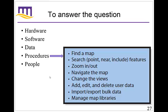So for example, for a GIS, different procedures like find a map, it has to have search features on that map, be able to zoom in and out, and navigate the map, change the views, add and edit user data, import and export bulk data, and manage map libraries. These procedures now become far more important to business intelligence type systems, including geographic information systems.